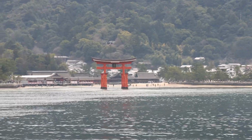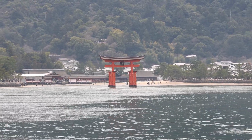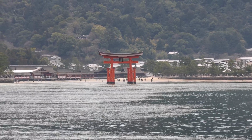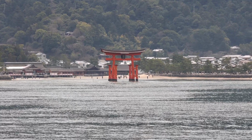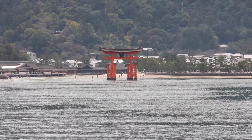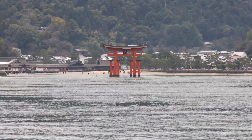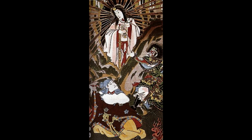A torii is a traditional Japanese gate typically found at the entrance of a Shinto shrine, where it symbolically marks the transition from the mundane to the sacred, and a spot where kami are welcome and thought to travel through. Kami are mythical deities. The Itsukushima Shrine is dedicated to 3 daughters of Susanoo no Mikado. These Shinto deities are the goddesses of seas and storms.